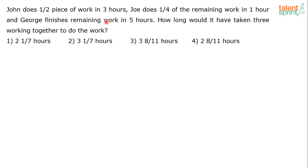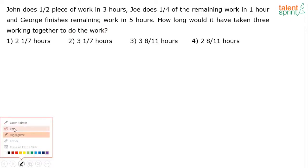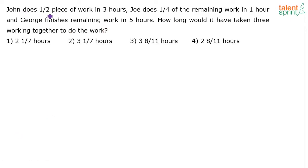Okay, time is up. Let's discuss the solution now. So here's the question. John does half a piece of work in 3 hours. Joe does 1/4 of the remaining work in 1 hour. And George finishes the remaining work in 5 hours. How long would it have taken the 3 working together to do the work? So basically it says there are 3 persons, John, Joe and George. John can do half of the work in 3 hours.